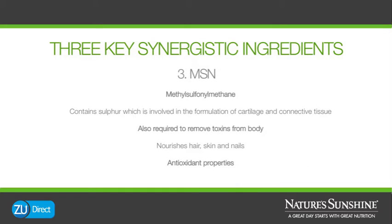The third ingredient in EverFlex is called methylsulfonylmethane, or MSM for short, and this is a form of sulfur that goes hand in hand with the first two ingredients to keep joints really healthy. MSM is involved in the formulation of cartilage and connective tissue, and it also helps to remove toxic waste product from in and around joints. As a bonus, MSM helps to nourish hair, skin, and nails with its protective antioxidant properties.